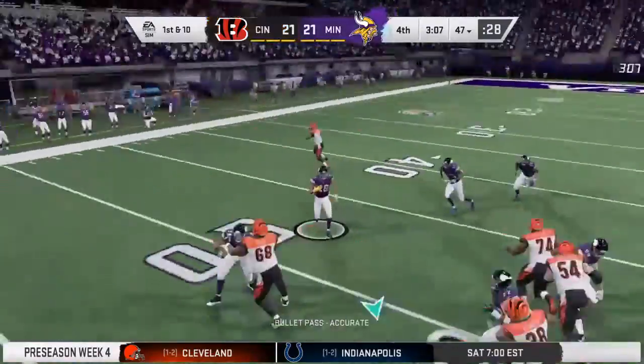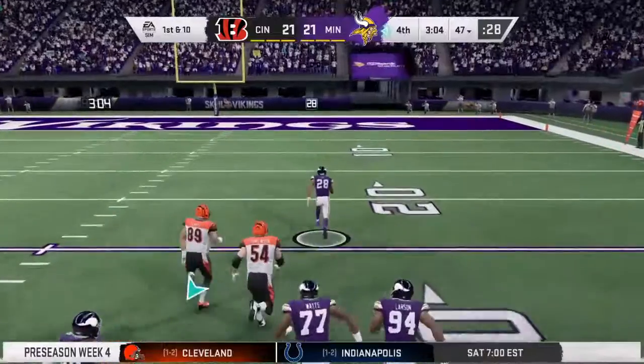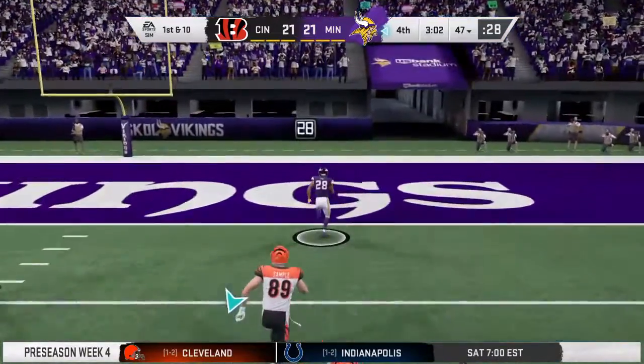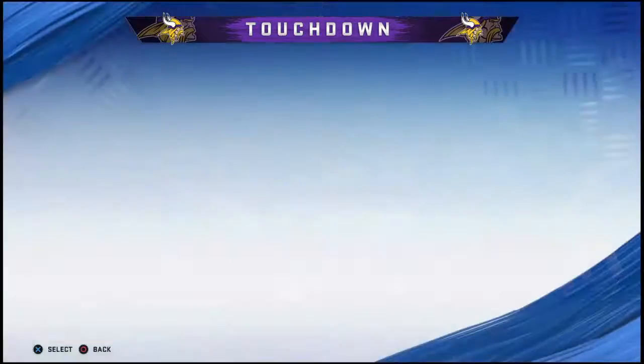Now a fake on the give here as they try the run-pass option. And I think he's going to go. They're not going to get him. And he will take this one home. It's a touchdown.